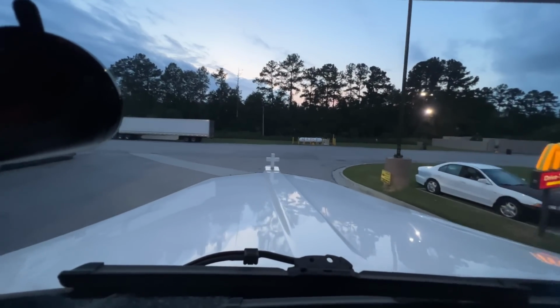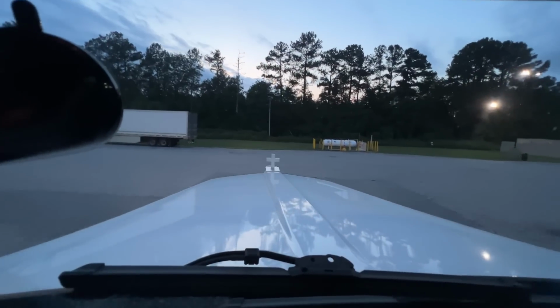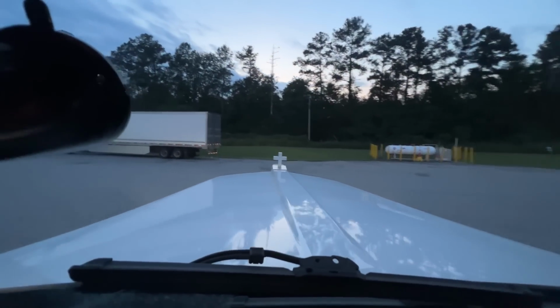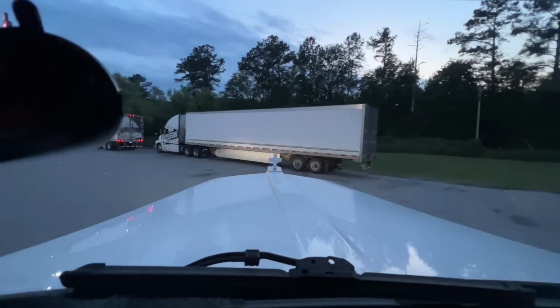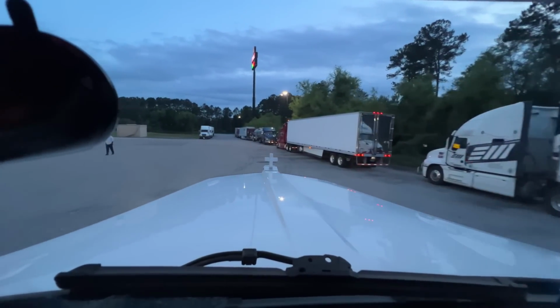Oh, the tire shop's finally open. They got a tire shop back here to the right, and it has been closed as long as I can remember. And it is open now. I think I'm going to do what that guy did and just park back over there. All right, let's do this.